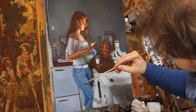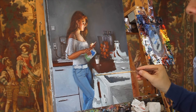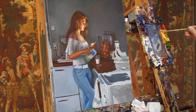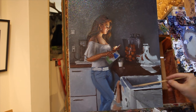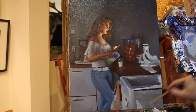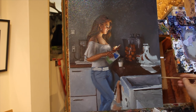As you can probably see, the first layer is almost done. I almost covered the whole painting with the, well, I should say second layer of paint, but this is the first oil paint layer. The very first layer was acrylic with gesso, just a monotone underpainting with black and white. This is the most important layer to me, but I can still add a lot of details and a lot of adjustments in the last two layers. Mostly I do four layers.